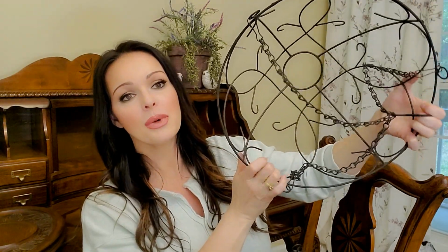So I found these planter baskets, and this is what I needed. Like, this is what I was looking for. They're much larger. They have this hole here, which I needed for the project. And so there were two of them. So I picked up these, and these were only $3 each.